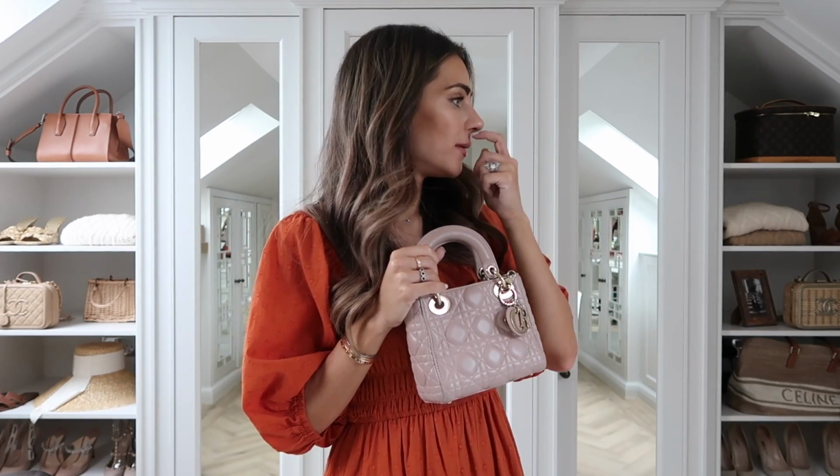Oh my goodness, if this isn't an icon, I don't know what is. This was my first ever Christian Dior Lady Dior bag purchase. I now have 1, 2, 3, 4, 5, I think. Not for long though. This was my first purchase. It's not going anywhere. This is such a great bag, such a universal color. It matches my Valentino Rockstuds perfectly, so it makes for wearing this as a neutral, a feminine neutral. It's perfect. I love this size.